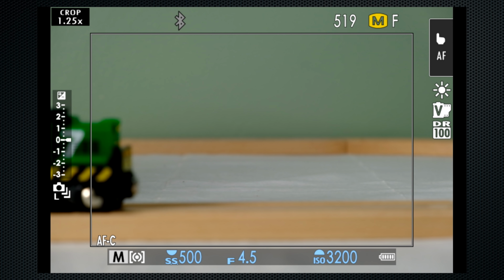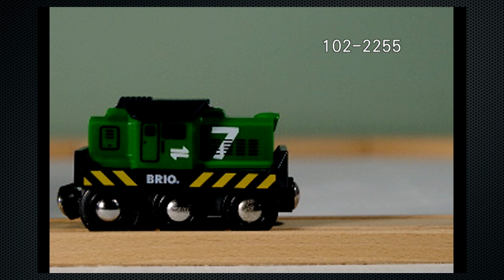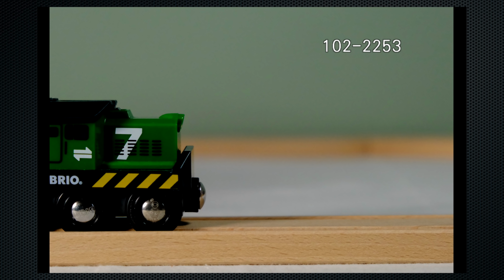The question is, with continuous wide tracking, can we get focus and snap the image as the train enters the shot? Yes, in this simple test that works. That first image is in focus. In real life, with many more variables, it's not quite as reliable.